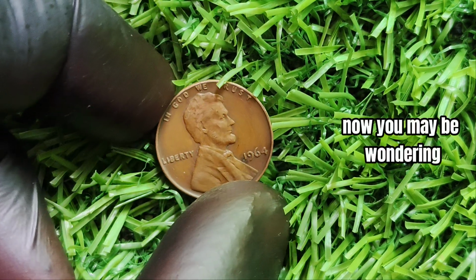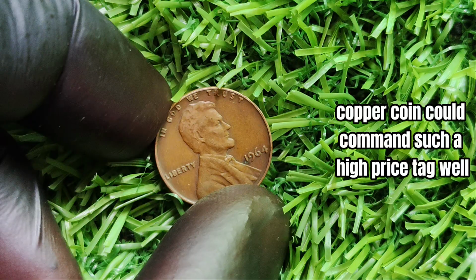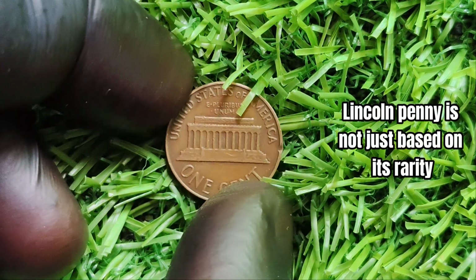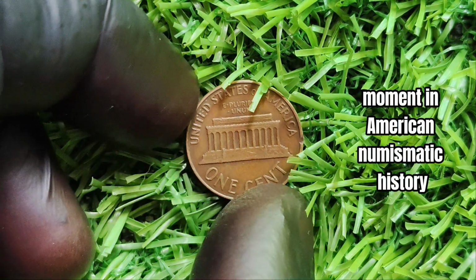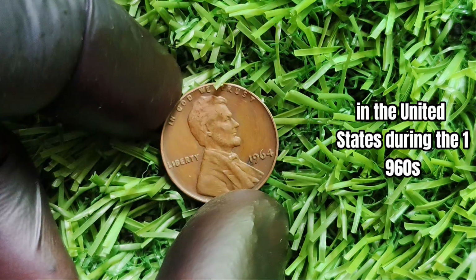Now, you may be wondering why a small copper coin could command such a high price tag. Well, the value of the 1964 no-mint mark Lincoln penny is not just based on its rarity, but also its historical significance. This coin represents a unique moment in American numismatic history, marking the end of an era of silver coinage in the United States.